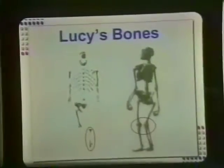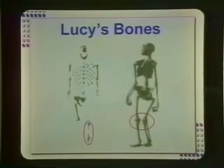But let me tell you about Lucy. The picture on this side is what Johansen found. That's what he presented to the world. The picture on this side is the reconstruction of Johansen based upon the bones that he found in the picture that's on the left. Now, see the circled bones?